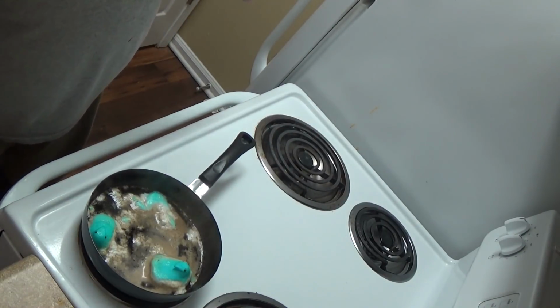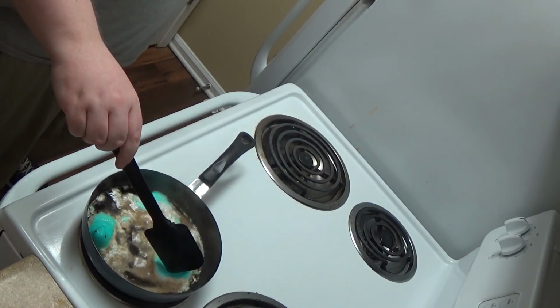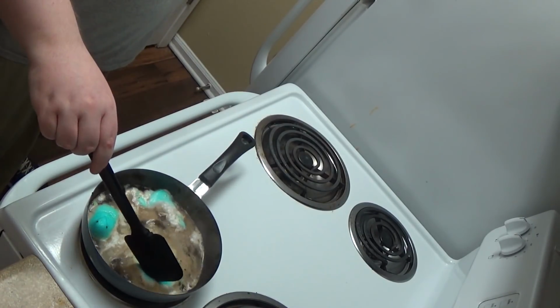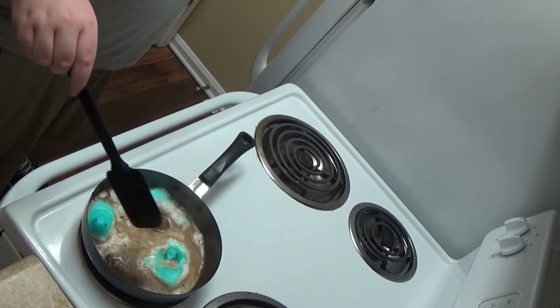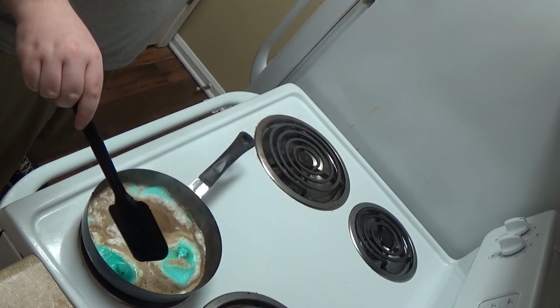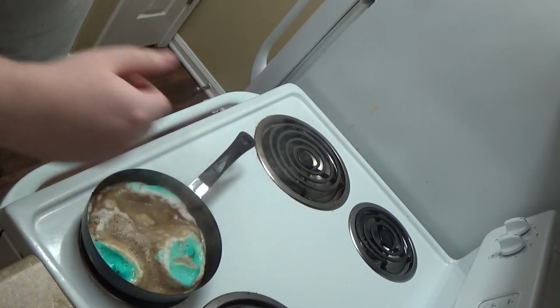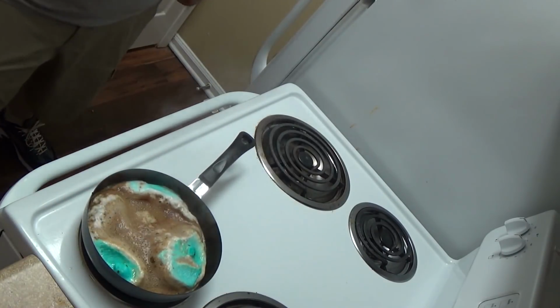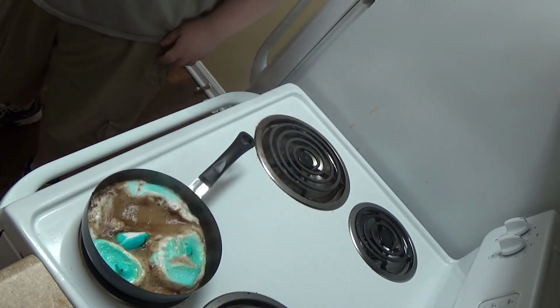It's exploding. There's a Peep that's exploding. It's kind of creepy. This is what happens when you boil marshmallows. They inflate. I'm scared. I'm actually scared. I dropped it on the floor. That was a fail of epic proportions.